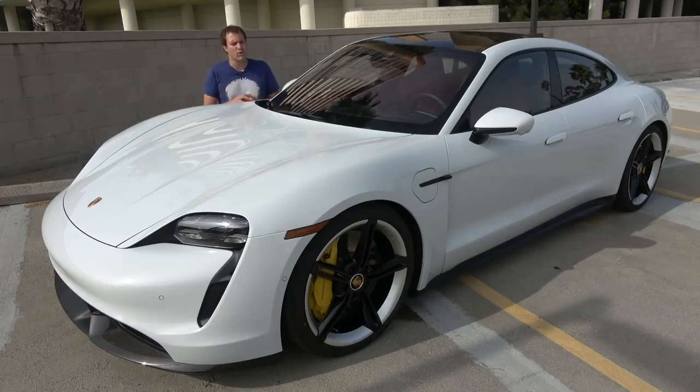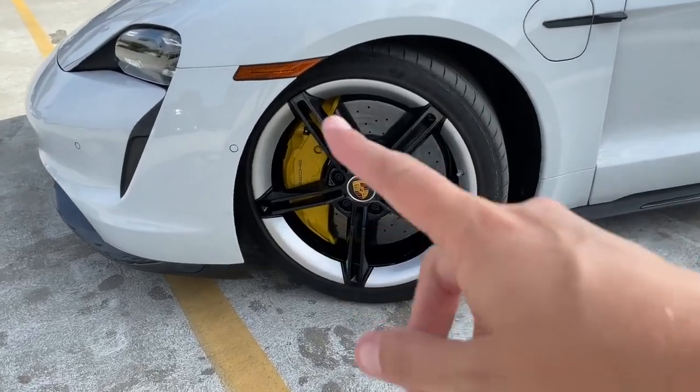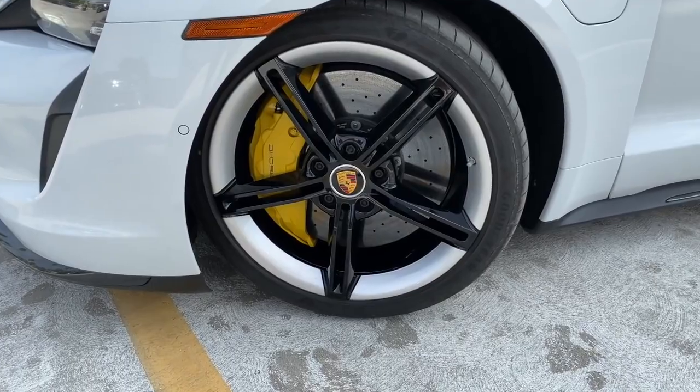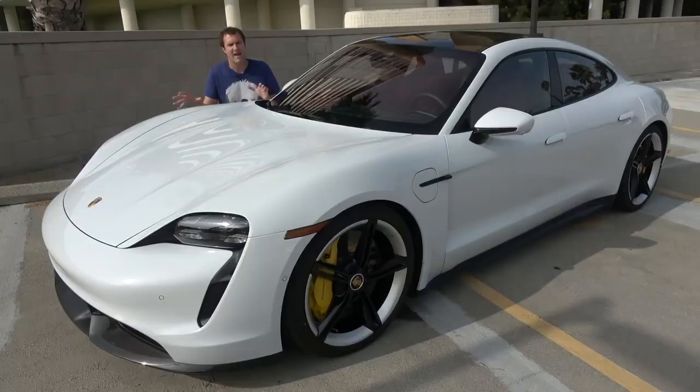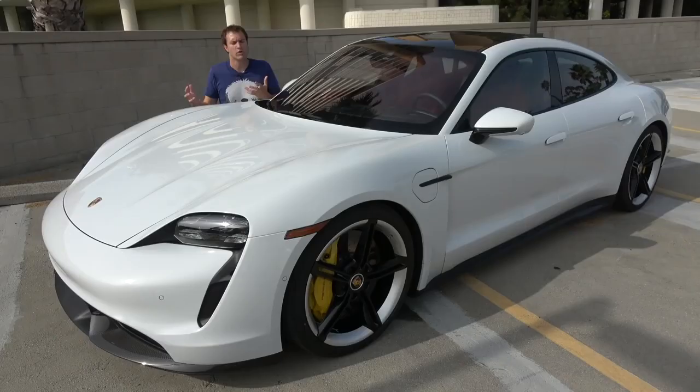One other item worth noting on the outside of this car is these wheels. Porsche calls these the Mission E wheels because they're supposed to mimic the ones that were on the original Mission E concept, and frankly, I have to say, they did a pretty good job. Here's the Mission E concept. You can see how it looks and then how this car looks also.